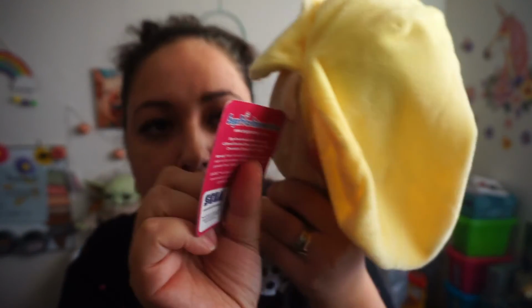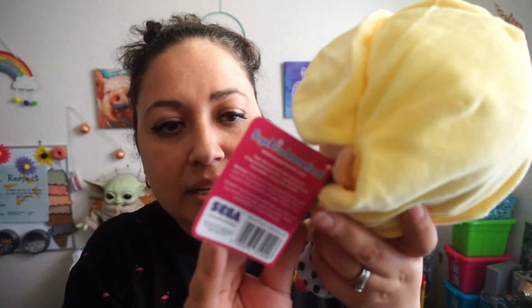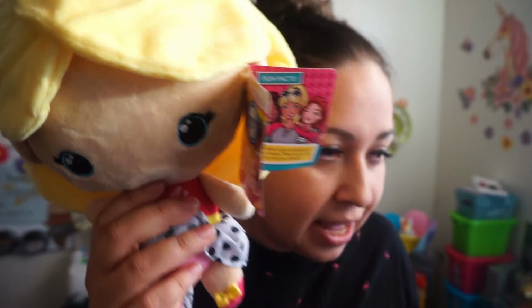It's an extremely extreme value. So it's not gonna be $3.99 somewhere else. And it says Fun Fairs, and it's this little Barbie here. You can see it's her. Look at the Barbie with the polka dot. I'm gonna see what color this is. So that's her. Yay!